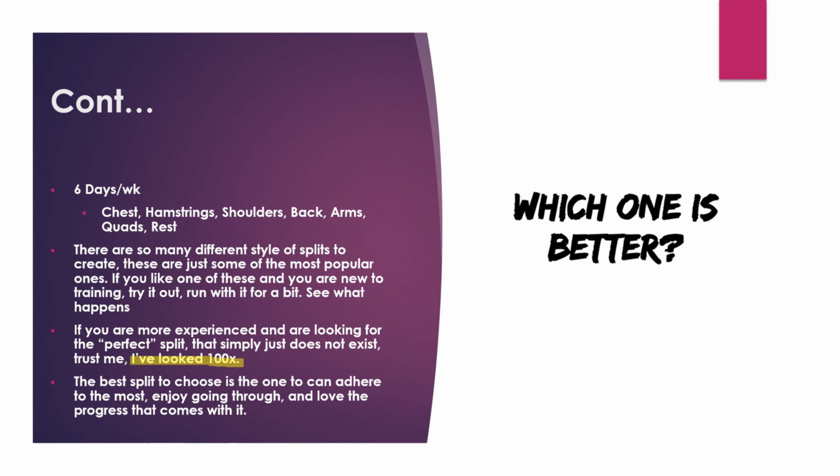So the best split to choose is the one that you can adhere to the most, so that you will follow it day to day over a long period of time. Enjoy going through it, going into the gym, happy that you're there doing that session, happy to make progress in that session, and then love the progress that comes with it.